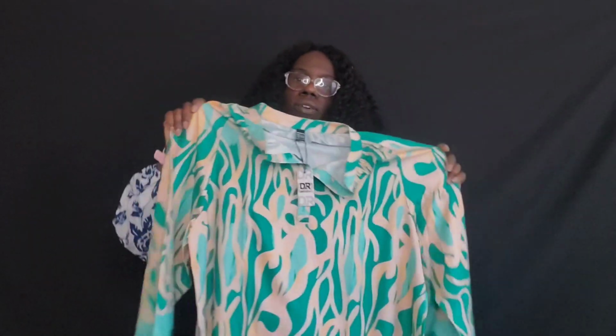So here goes another colorful dress. This is green and beige. Definitely green beige, for sure. Sorry, y'all. I got music playing in my head. Whoa. Did y'all hear that drop to the ground?